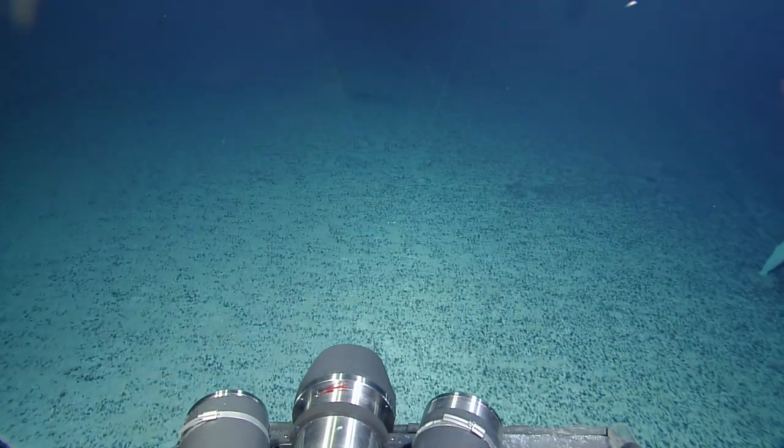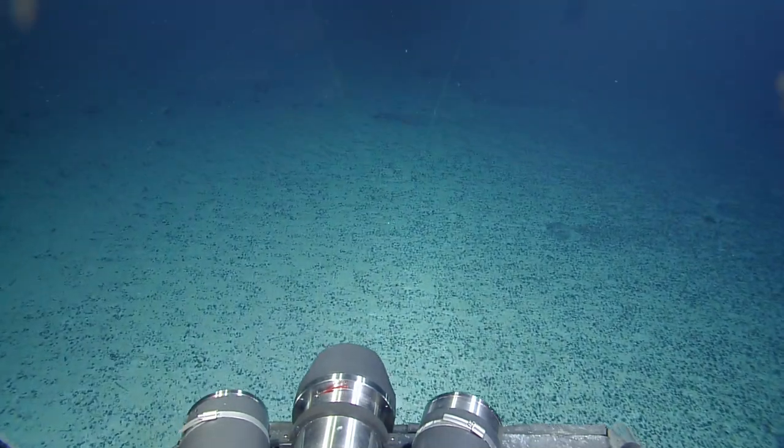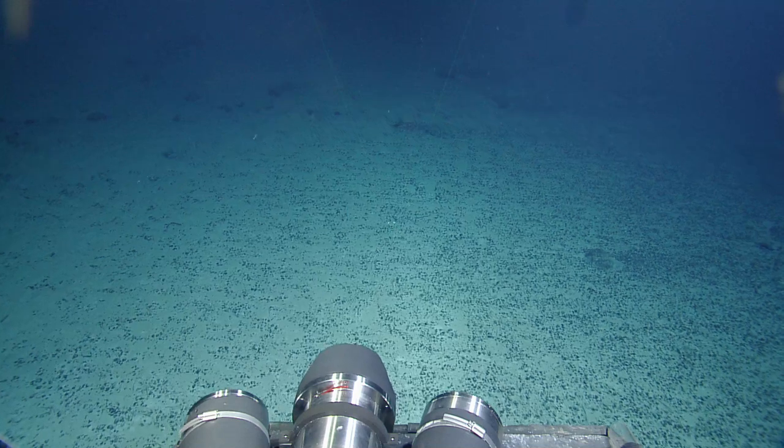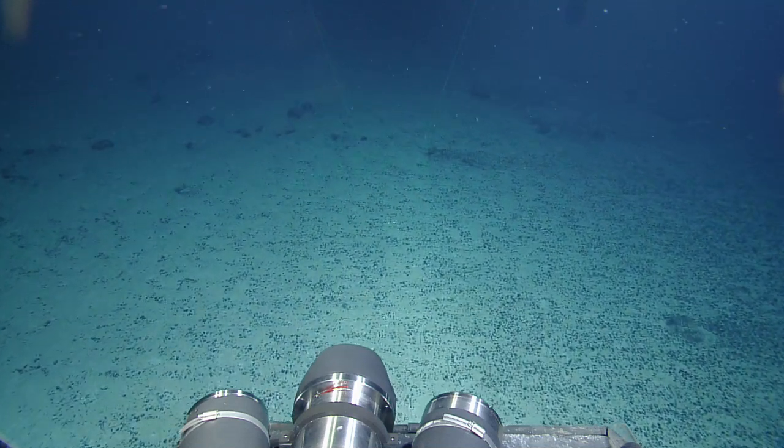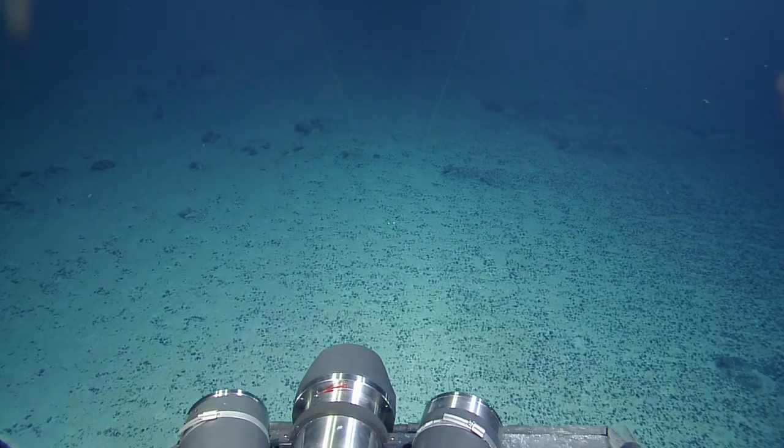Oh, this might be those manganese nuggets. Well, I wouldn't even call that a bed. I would call that just debris. It doesn't look to have any structure, and it's on the slope.